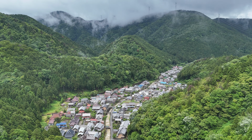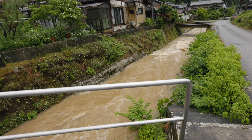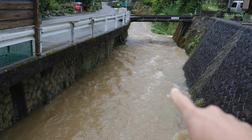Well, the typhoon came and technically it's still here, but I don't think we're getting a direct hit. Because as you can see, I'm walking out here and the wind isn't bad at all. But if you can already hear that, oh my god. That's like one day of rain. Oh my gosh, that's where we were standing.